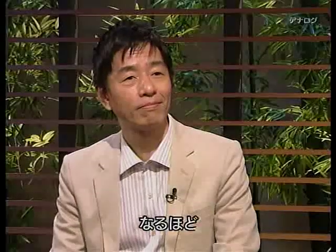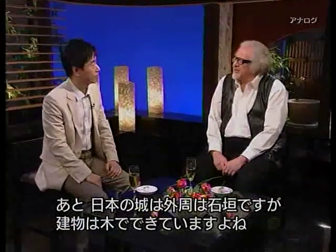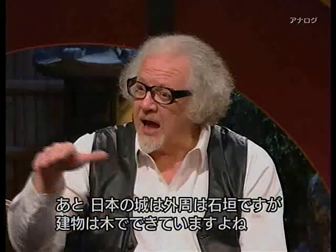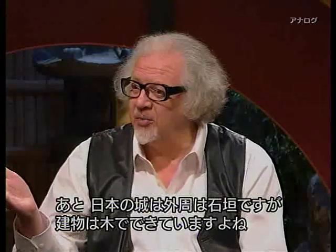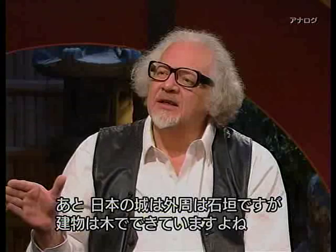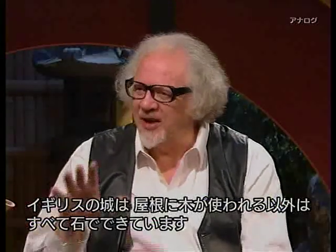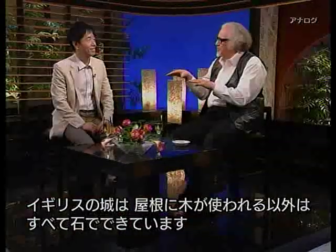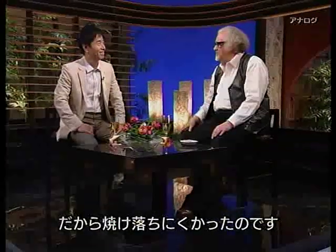I see. Another thing that interests me is that Japanese castles had stone walls for outer protection, like European castles. Yes. But the main towers were built of wood. Most fortresses in Britain were entirely built of stone, with only constructions inside having wooden roofs, so it wasn't so easy to burn them down.